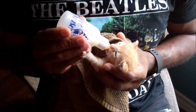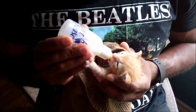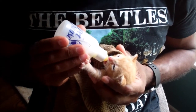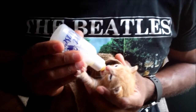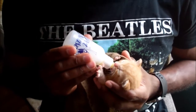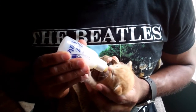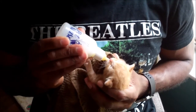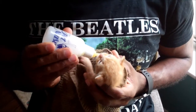In the beginning we had trouble feeding Vincent. He wouldn't take the bottle, so we just ended up making sure that we stimulated him a lot and pet him in between the eyes and made sure that we try to act like his mama as much as we could. In the beginning we could barely get him to drink maybe, I don't know, like just a few cc's, and now he's a little pro.